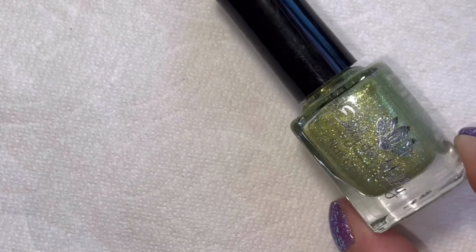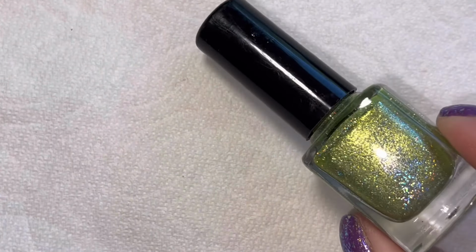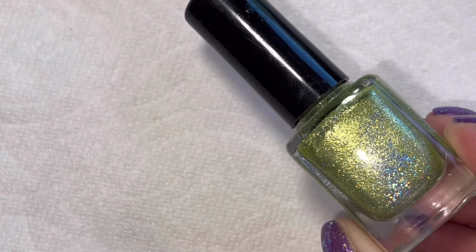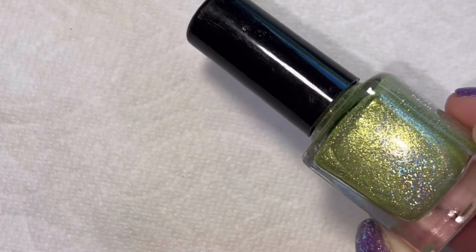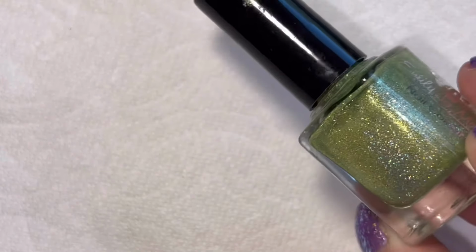And my green indie pick is going to be an old fave. This is from Emily de Molly, and this is called Larger Than Life. And this is so pretty. So it's kind of like a springy green, bright green with, I love that holo. Like it's a scattered holographic effect in there, but it's a dense scattered holo, so it's really giving off a lot of rainbows. This is really pretty on the nails. I haven't worn it in a couple years, so we're gonna toss it in there.